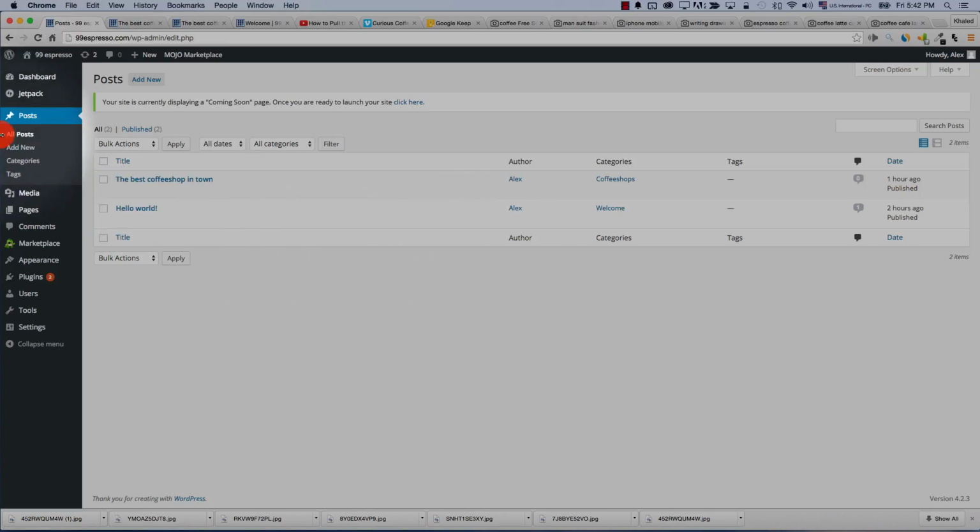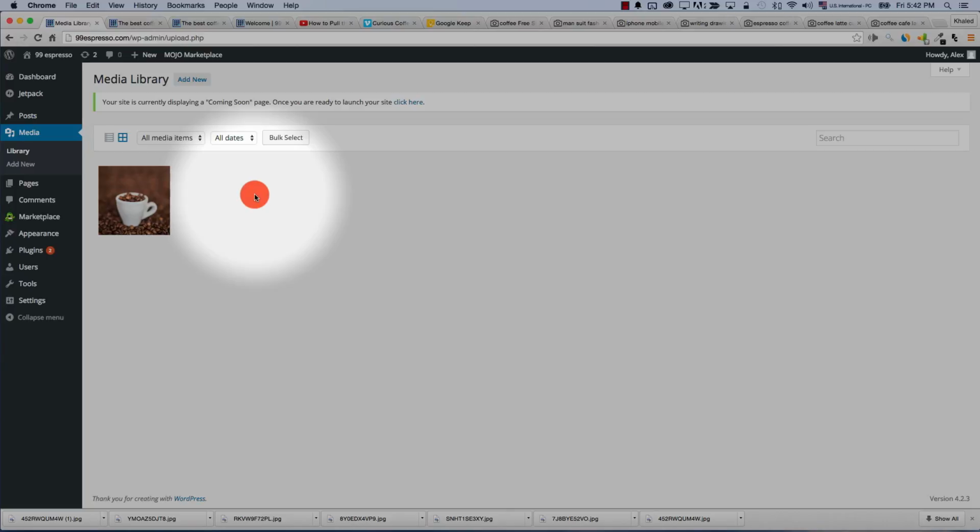Now, after posts, we have the media tab. Let's click on it. And here you can find all your media that are stored inside your site. You can store photos, zip files, all sorts of media that you want to add to your site. I currently have one photo here.